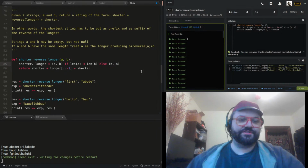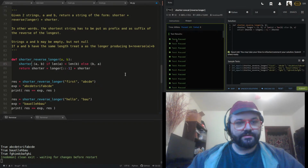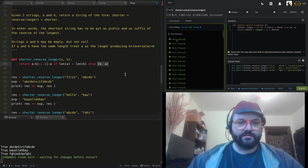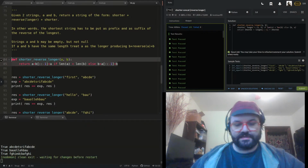I do think just for fun, we could even do, yeah, we don't even need this. We could just return A. Let's just do this. Let's do it right in line here. So we'll say A plus B reverse. I'm using a slice to reverse here. Plus A. And I'll just swap A and B over here. Let's try that. So we got 3 truths, so that looks to be passing.